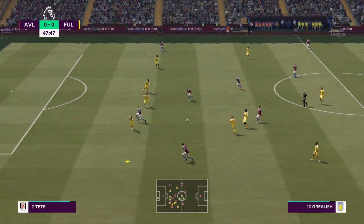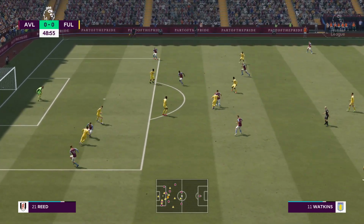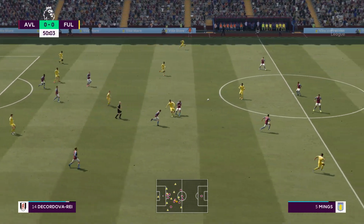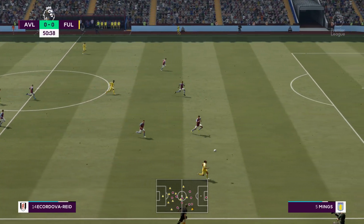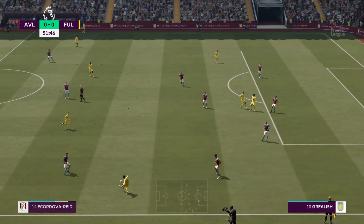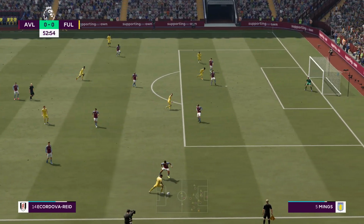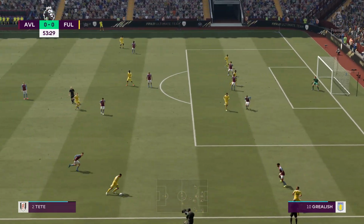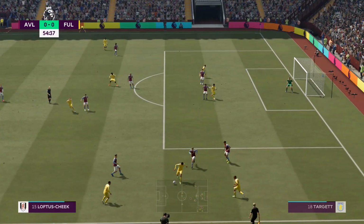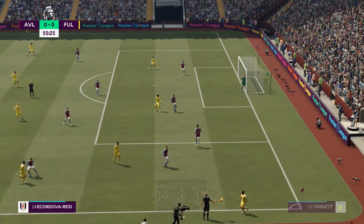John McGinn. Grealish. Well, strong play here. And unable to keep the ball. And tidily played. A room to roam on the wing. That's plenty of know-how in the ball shielding department. Reed. And continues his run. Still on level terms, moving the ball nicely. Tete. Crossing possibilities. Well, doing the job defensively that time.